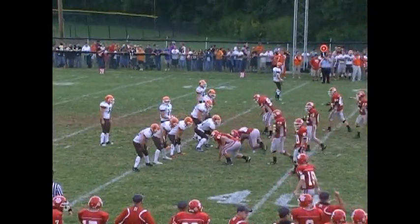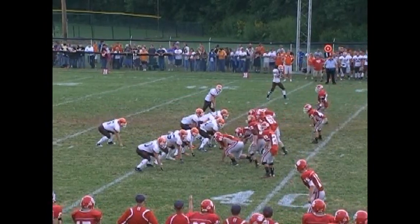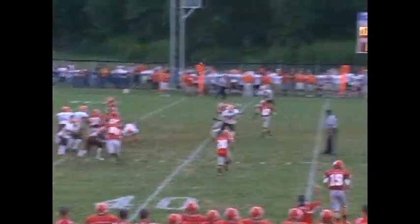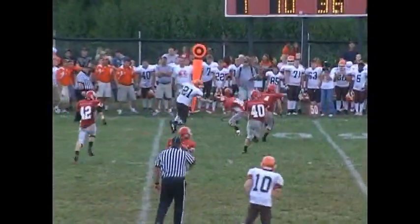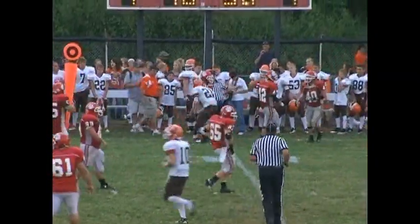First down and 10 for Nelsonville-York on their own 36. Handoff to the lone back. Slant pass pulled in by Daniel Klein. Wide open. He's got the first down, and he'll take it out to midfield. Picks up about 14.